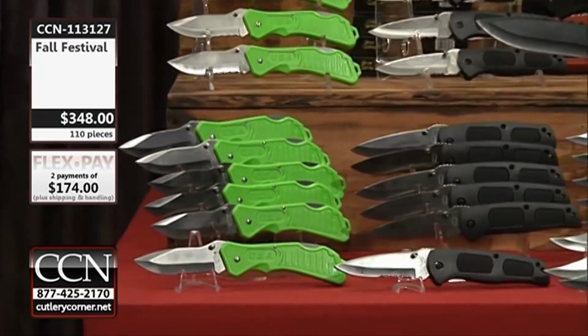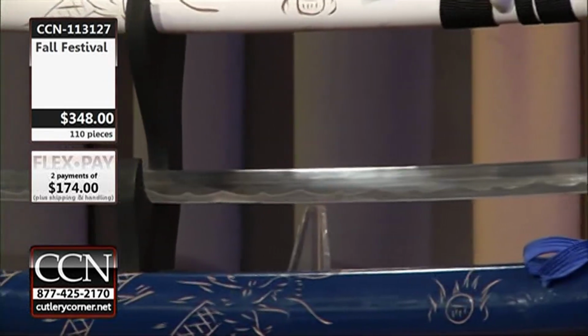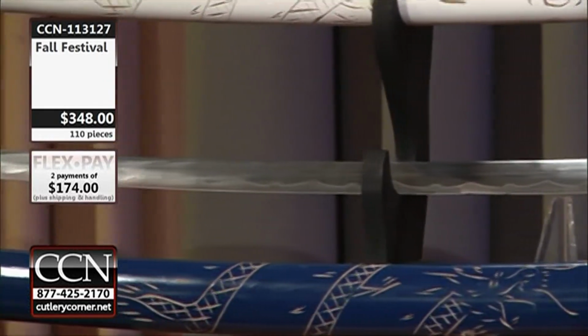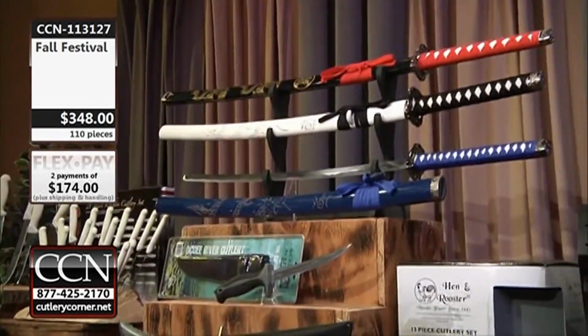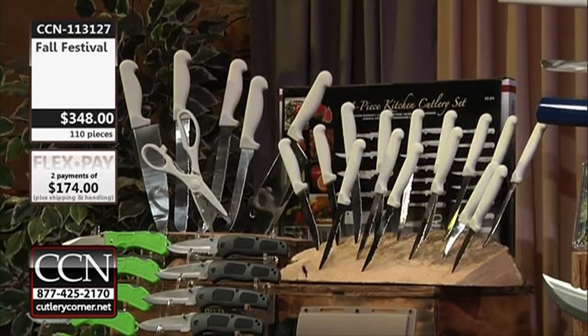I just think it has it all. And I like a deal that has it all. I like a deal where I can get a samurai sword for $3 and change. Who wouldn't want a samurai sword? How cool are those? The kitchen set there, that's just loaded. You can take that camping, use it in the kitchen, whatever you want to do.